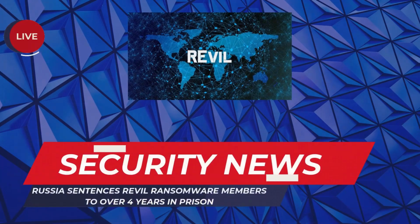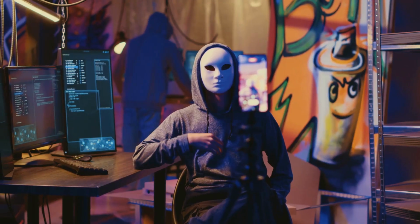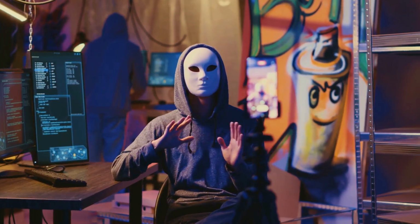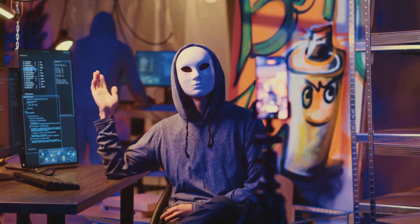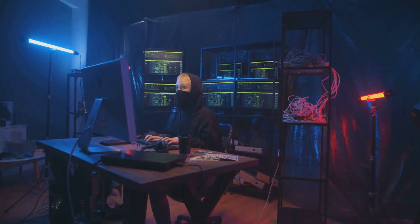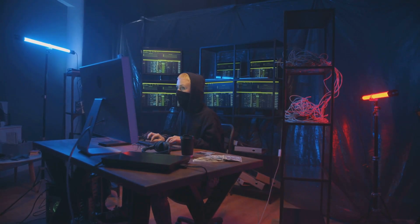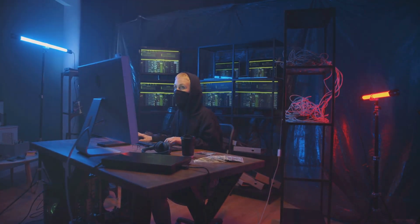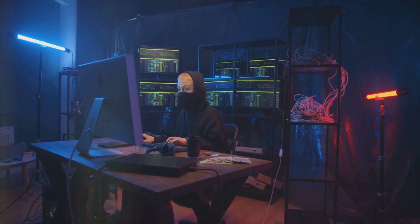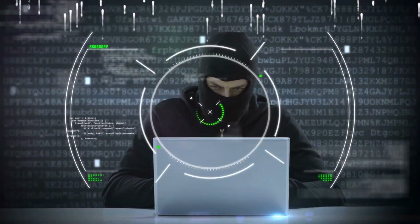Moving on, in a surprising move, Russia has handed down prison sentences to 4 members of the infamous REvil ransomware gang, marking a significant development in the ongoing saga of global cybercrime crackdowns. REvil, also known as Sodinokibi, rose to prominence in 2019 as the successor to the GandCrab operation, quickly earning its reputation as one of the most aggressive and lucrative ransomware groups in history. Their business model was simple yet effective: breach companies, encrypt sensitive data, and demand sky-high ransoms.